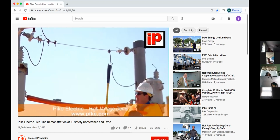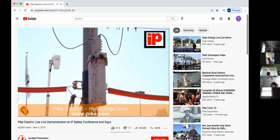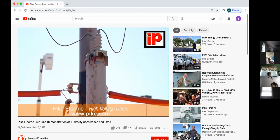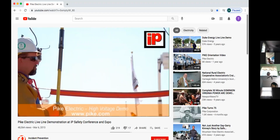The middle pole you see right here is a recloser. This recloser, we're going to show you how it operates. The recloser is actually a fuse that can actually count, and it counts each time it's put on the line. Great. You see a cutout at the top?